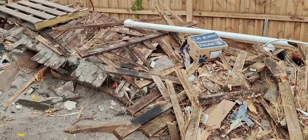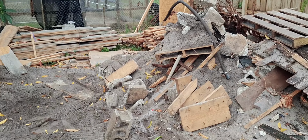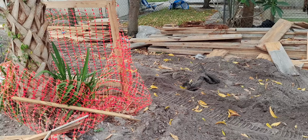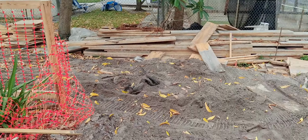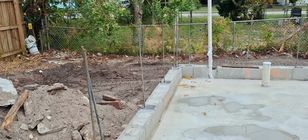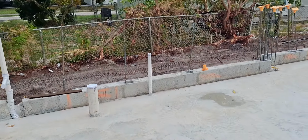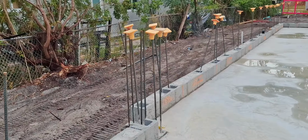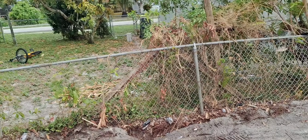I have built on lots that the lot itself is great from the eye's point of view, but when you start digging, you start picking up tires, fenders, refrigerators, stoves, you name it, microwaves, everything, because people use it as a dumping pile. This one here was not as severe, but we had our challenges as well.